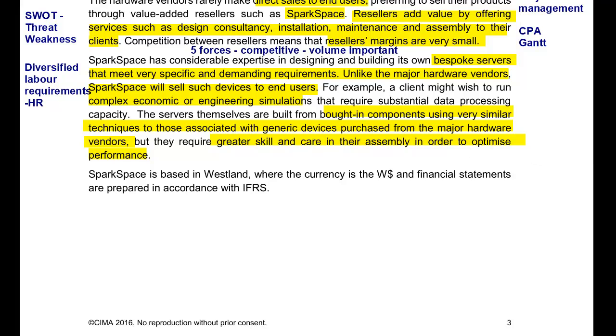So assembling these servers will be critical to the success of the business, and of course it will require staff of the highest level, engineers of the highest level of training to do so. And the page concludes with some information on the greater environment. So Sparkspace is based in Westland. So initially we should be thinking about the greater environment, so PESTLE analysis here.